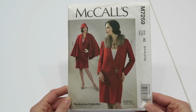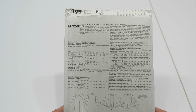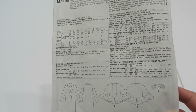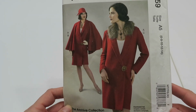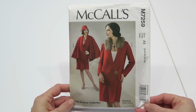7259. It is a 1920s jacket, or coat I should say. It's from the archive collection circa 1927. My cousin and I, we do this kind of a Gatsby afternoon type picnic in the summertime in the Bay Area here in California, and it's put on by the Art Deco Association, and it's super fun. And so I really like 1920s patterns, but due to the time of year, I won't be making the coat. However, I am planning to go to a Party Like Gatsby party in May here in San Diego. I probably will want a coat because it can get chilly here at night in May, believe it or not. So I just think this is really pretty. This is gorgeous, can't wait to make it.